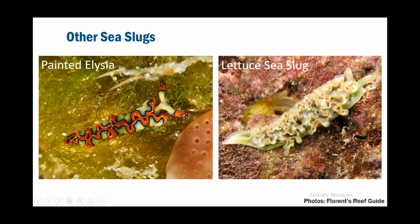I know it's a little bit hard to tell, but this painted Elysia on the side is really, really teeny tiny. This could probably fit on one of your fingernails very comfortably. And in fact, a lot of nudibranchs and sea slugs are quite small. So again, they can be really fun to find, not just because they're beautiful and awesomely colored, but also because they're teeny tiny and it just feels awesome when you're able to find one. What's something that's really cool about the lettuce sea slug is that you see all these folds on the back where it gets its lettuce name. They can actually grow these to be so big and so bushy that you can't see the rest of the mantle. It really is just covered by all these folds on top.